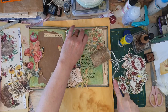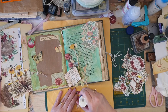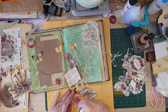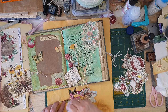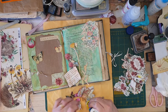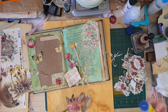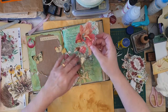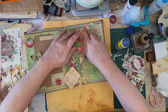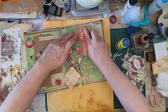Yep, there's the glue. Okay, now then my little angel's going down. Not my angel, my fairy. I did the holly fairy or the Christmas fairy last year. The Christmas fairy, I think. So maybe I might do the holly fairy next year. Okay. So we'll put her. The only trouble with the glue is that the wing does sort of sit out a little bit like there. There we go.